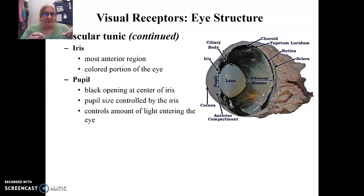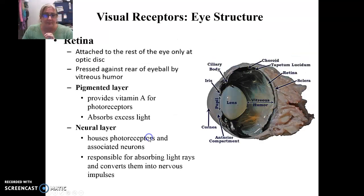And that pupil is going to get larger or smaller depending on if the iris relaxes or contracts. And that's going to determine how much light comes in. So in really dark environments, the iris usually relaxes, and in really bright light environments, it's going to contract and get smaller.